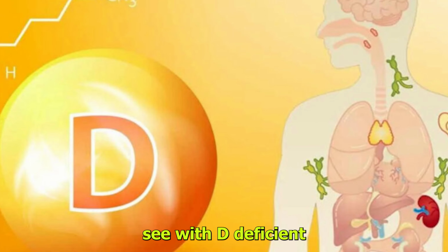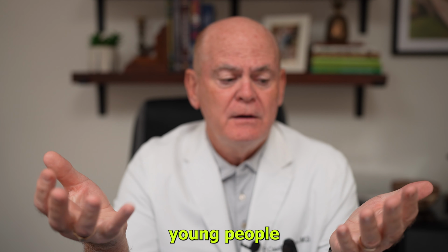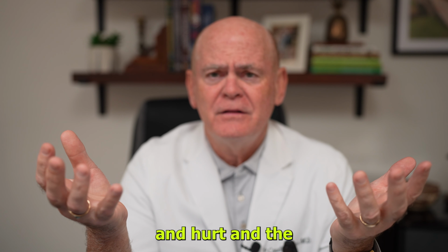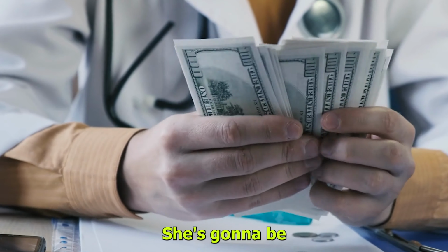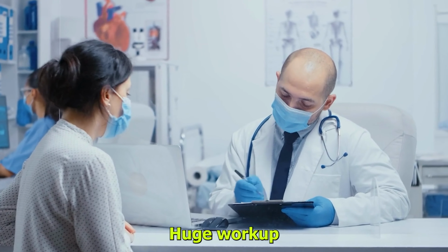Number one thing we see with D deficiency is arthralgias and myalgias, aching in the muscles, aching in the joints, and then numbness. A lot of these young people, particularly blacks and Hispanics, have so much pigment that they can't get any D. And their hands will be numb and hurt. And then the nerve studies are totally normal, and they're severely D deficient. So I'd be willing to bet $1 million she's going to be so much better, and this is all that it is. And she'd had this just huge workup.